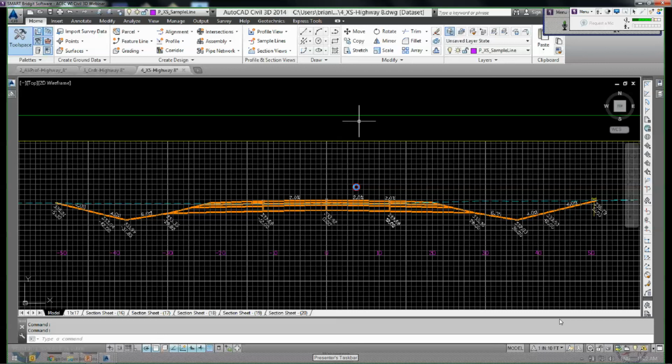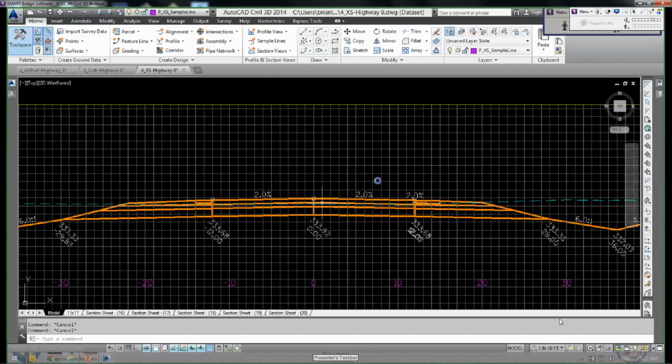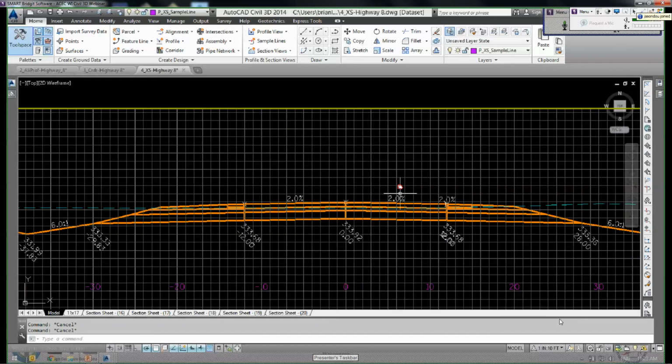Let's say we want a unique label at the crown here. Well, there's a point code there. In fact, it's called crown. And so we could jump into our code set style and we could say assign a label to the crown point code, just like we had changed label styles assigned to other point codes. But you've got to be careful about it.